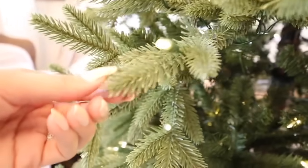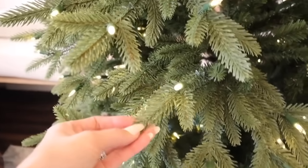I wanted to show you guys a close-up of how beautiful and realistic this tree is. Isn't it stunning?